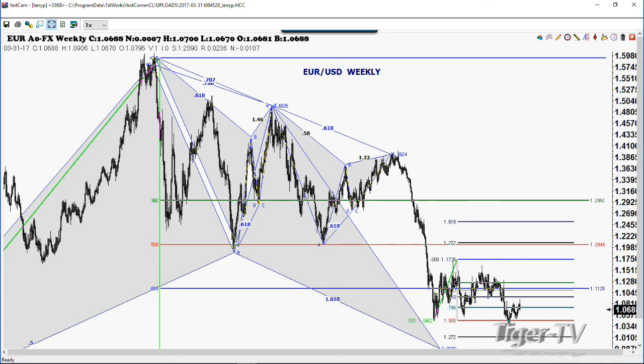Now, I wanted to cover one other one in the foreign exchange. Wow, the time goes so fast when you're having fun. Shut the front door and raise the rent. Let's just look at another one that has some bearish implications here.